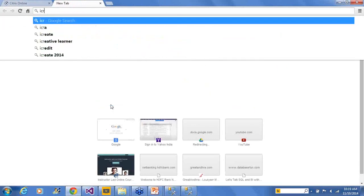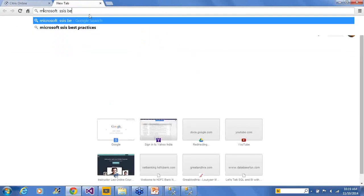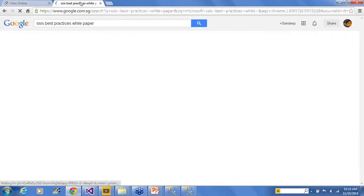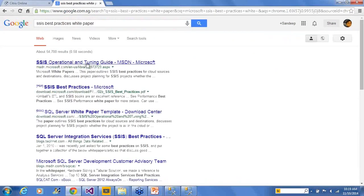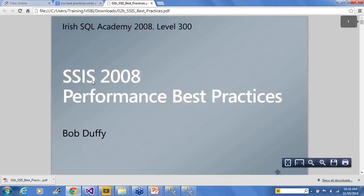Just type Microsoft SSIS best practices white paper. See, there is a PDF. If you go to Google, there is a PDF for SSIS best practices. So I suggest everyone to download this and at least go through it once. This is a very beautiful white paper written by Microsoft.